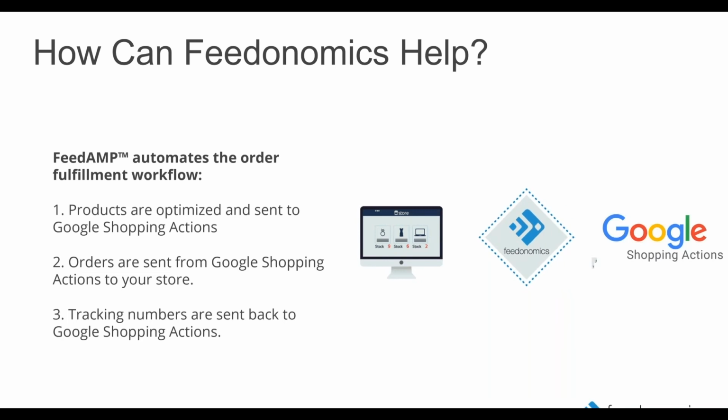So the question is, now that you guys have seen the benefits, how do you actually get live onto Google Shopping Actions? And how can Feedonomics help that? So the first thing that we can help with is optimizing your product data. Feedonomics has the ability to pull product data, product feeds from literally any e-commerce platform that's out there, from Salesforce Commerce Cloud to Magento to WooCommerce, Shopify, BigCommerce, all the big ones. And even when it's a custom platform, we can actually crawl data and create a dynamic feed just from your website itself.